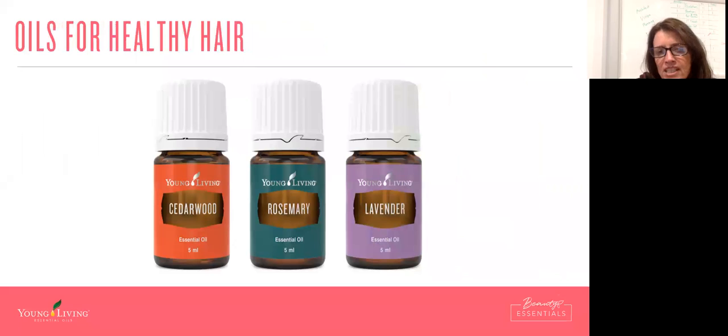Now, I particularly love the combination of cedarwood and rosemary for hair health.